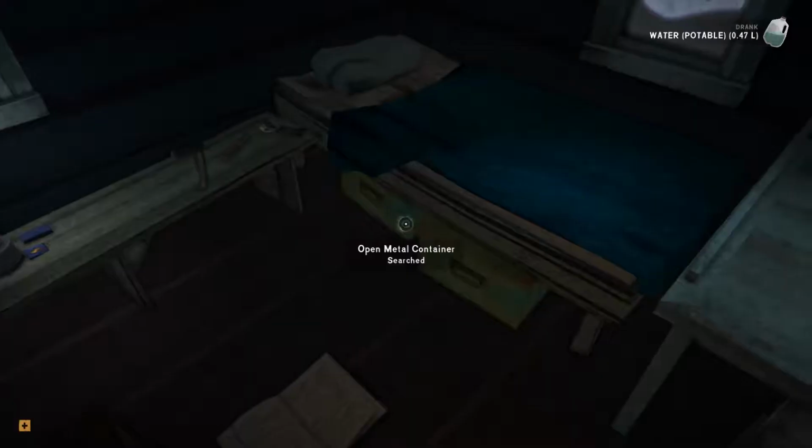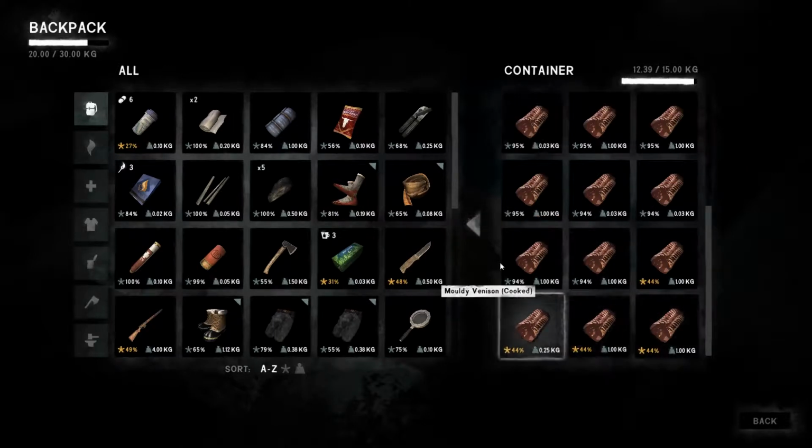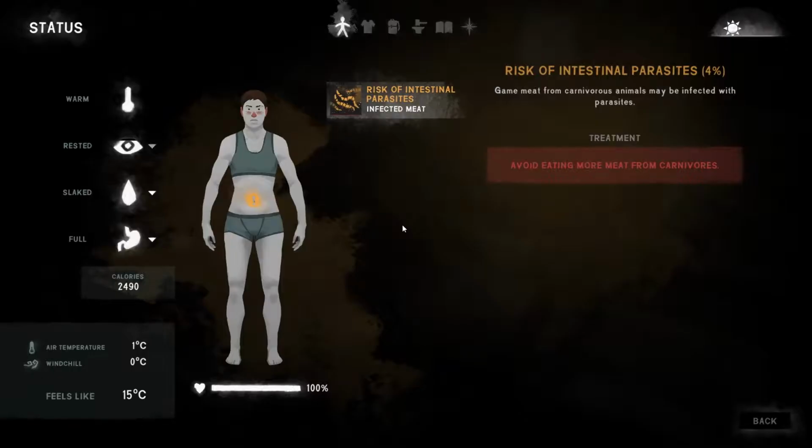Okay. Then we are going to pick up another couple of pieces of the venison, a couple of the worst pieces. There we are. And then we're going to pick up some more water, which I've got in the safe over here, because it's the biggest container that I have. Just a litre. And I think we're then all set to head over to the dam.